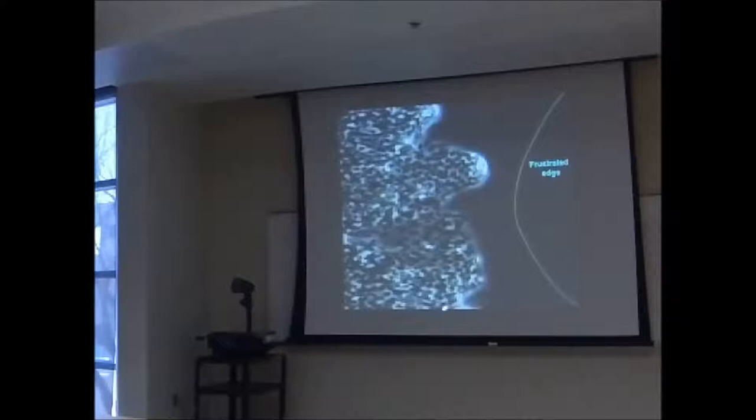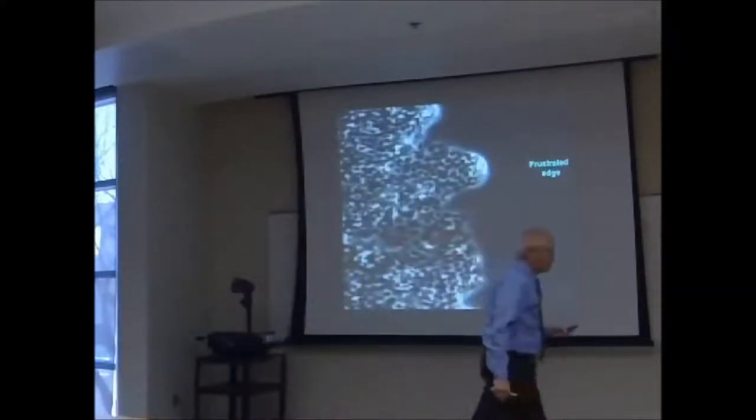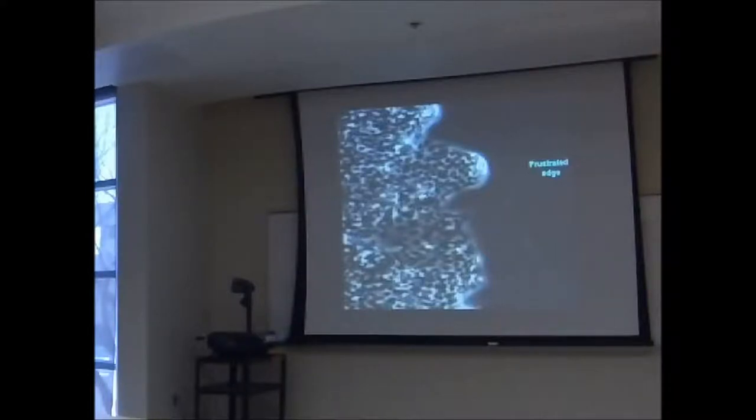So these are MDCK cells. I'm going to play the movie in a second. They're coated on this collagen-coated gel, but here we made a mask where there's no collagen, so the cells can't stick. They might want to go here, but they can't go here. So we call this a frustrated edge. The cells kind of want to go there, but we don't let them go there. So let me play the movie, and we'll see what happens.